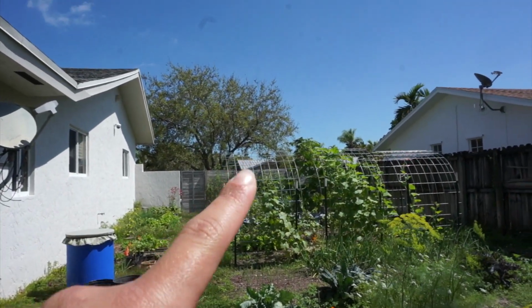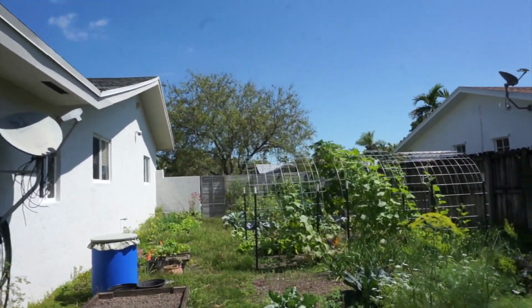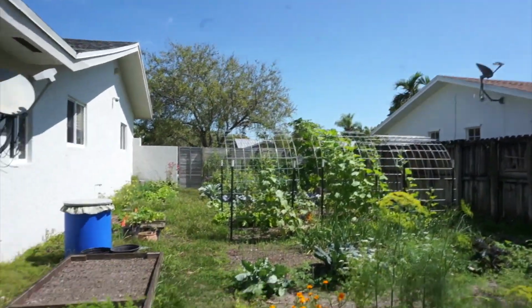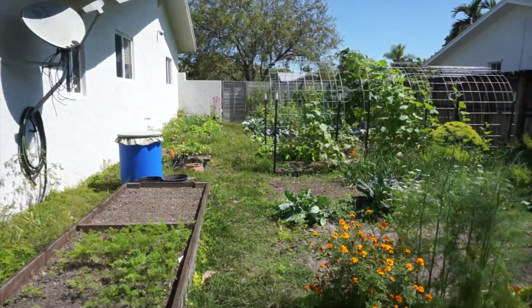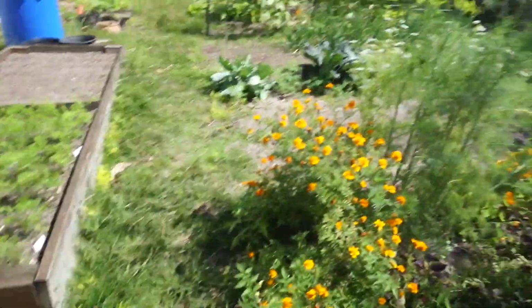We used to have an oak tree back there, and we were worried that it was going to fall on the house with a hurricane because it was leaning towards the house. So we ended up taking it out, and I'm really happy because I have so much more sun now, and the weeds are loving it as well, as you can see. But that's okay because you can still grow food even if you have some weeds.